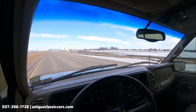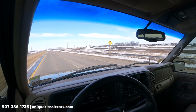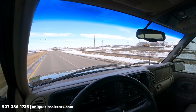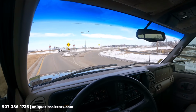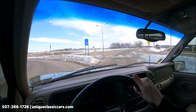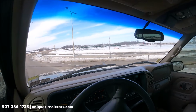Under 100,000 miles, under 80,000 miles, according to the odometer on this vehicle, and it feels like it. This is a well-maintained truck. Four-wheel drive, capable with a push of a button. Very smooth ride down the road. We have overhead storage and lighting, and the console right in the middle above my head. Brakes feel good, nice and smooth. Power steering, of course, easy to steer. This truck stays pretty flat in the corners.